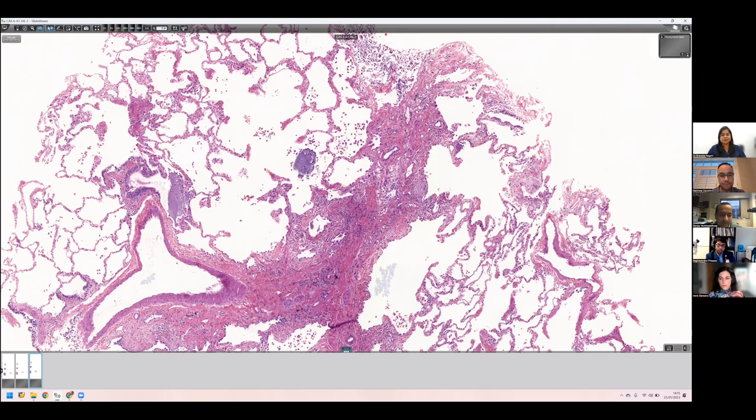So I was thinking, in between the three, UIP, NSIP and airway-related fibrosis, the best fit in this case is UIP. Yeah, agreed.